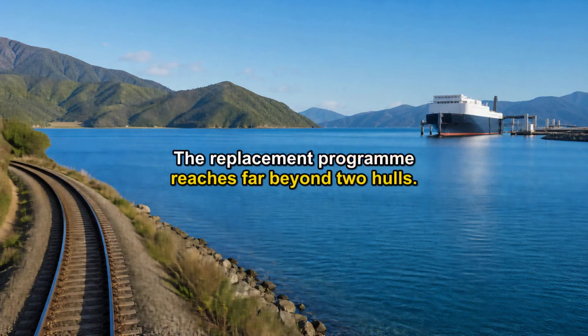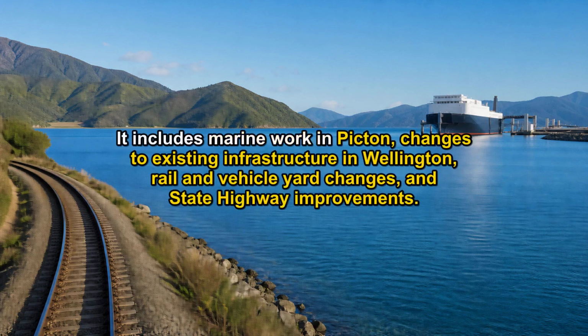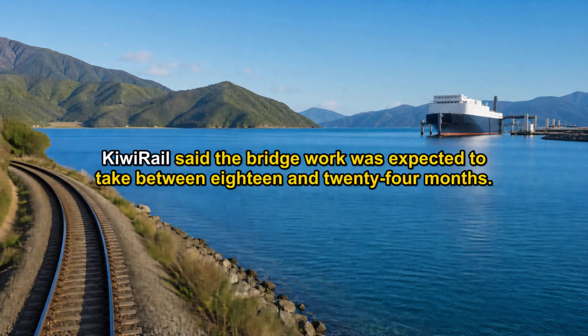The replacement program reaches far beyond 2 hulls. It includes marine work in Picton, changes to existing infrastructure in Wellington, rail and vehicle yard changes, and state highway improvements. In Picton, a new road bridge over the railway at Dublin Street was designed to remove a level crossing before larger ferry operations bring more shunting movements. KiwiRail said the bridge work was expected to take between 18 and 24 months.